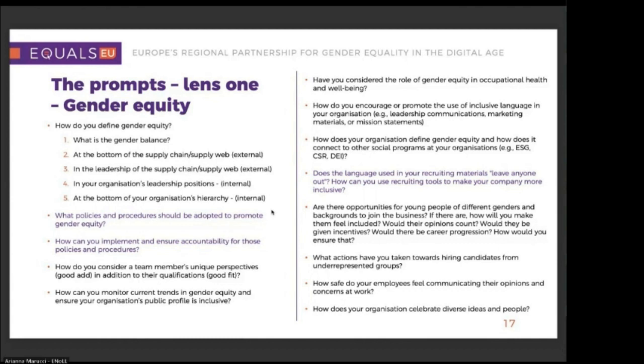So I won't go into all of these in great detail, but if you look on the second column there on the right, highlighted in purple, is this question again around language. So how does the language used in recruiting materials leave anyone out? How can you use recruiting tools to make your company more inclusive? And this is something that we could have asked ourselves early on in the project and identified that Innovation Camp was going to be more inclusive than Hackathon in how we were trying to engage participants in our project. So next slide, please.